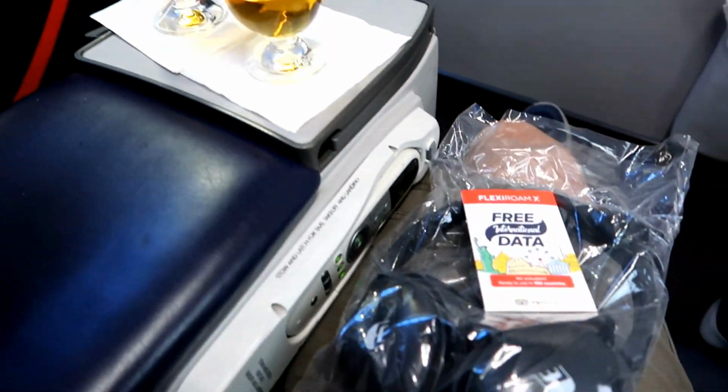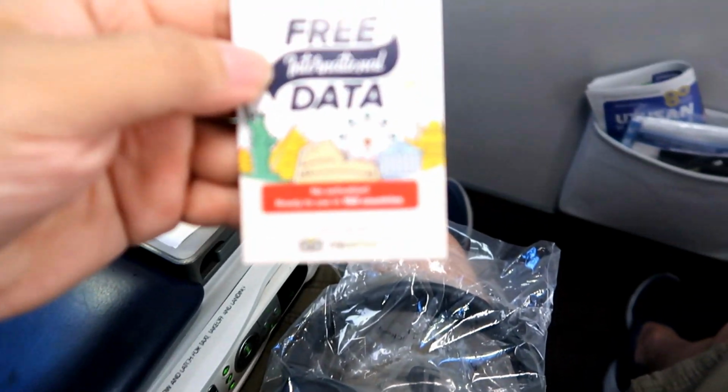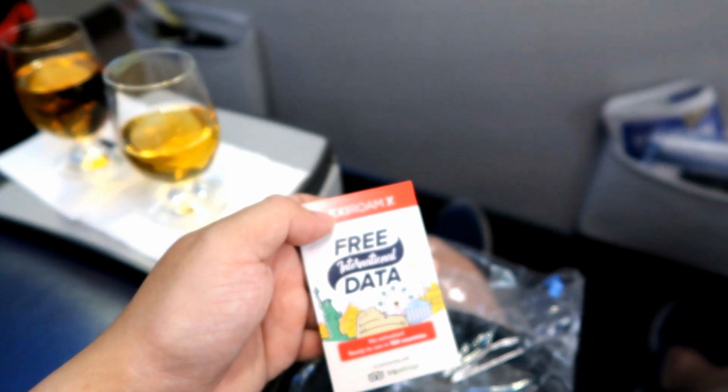We were soon given welcome drinks and headsets for use during flight, along with a free international roaming SIM card that we can use in about 150 countries. We're offered hot towels here in business class and some drinks. Apple juice.